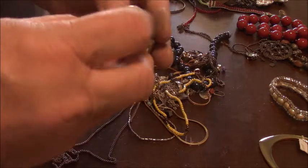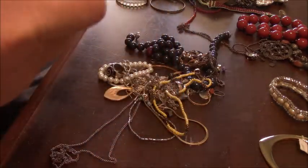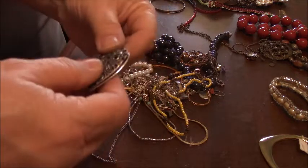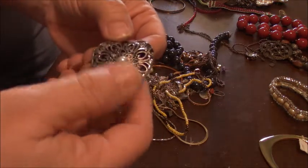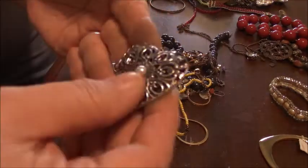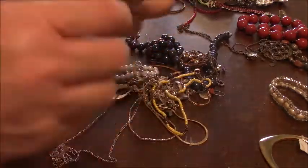A locket. Make sure this one doesn't have a picture in it. No, most of them don't. That's actually the first locket I think I've ever gotten that actually had a picture in it. This is big. Nice little piece of crafting material.